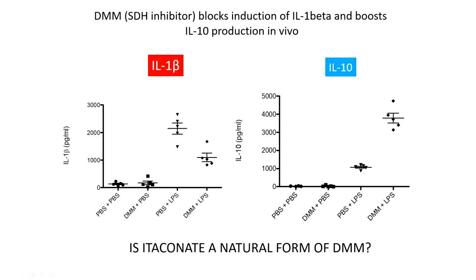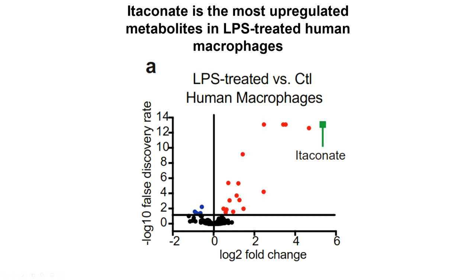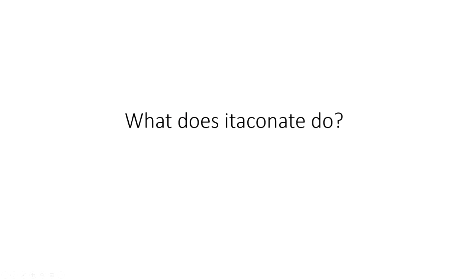Now, we found this was really, really interesting because we wondered, would that be a natural form of dimethyl malonate? Could it block IL-1 and boost IL-10? We'd seen a huge increase in itaconate in LPS-activated macrophages. Other labs have seen this as well. Look at that. This is measuring different metabolites, and itaconate goes up hugely, 6 logs higher.